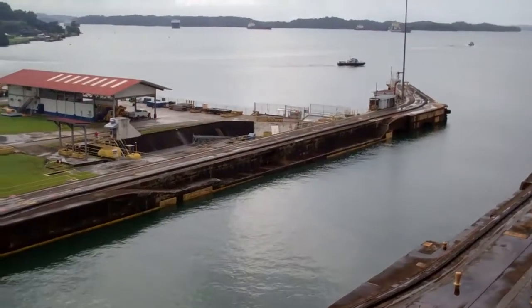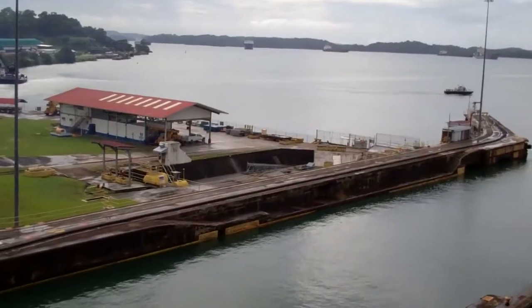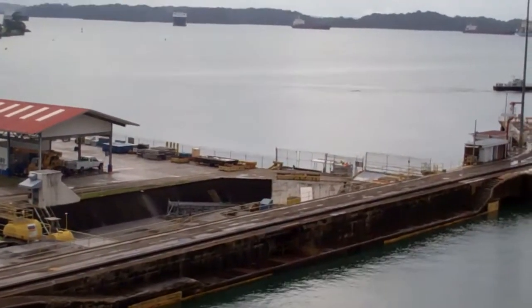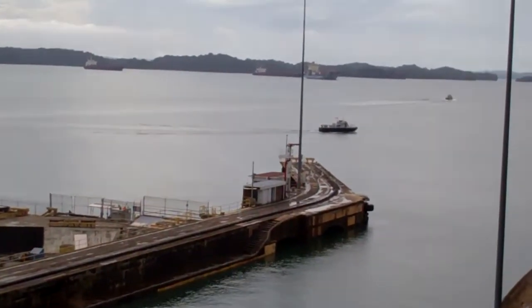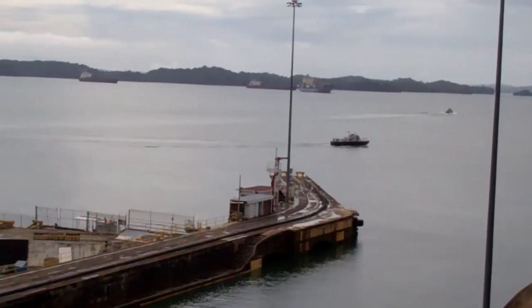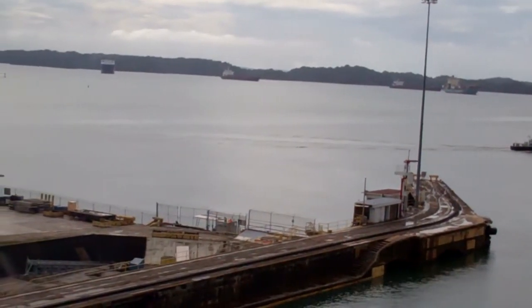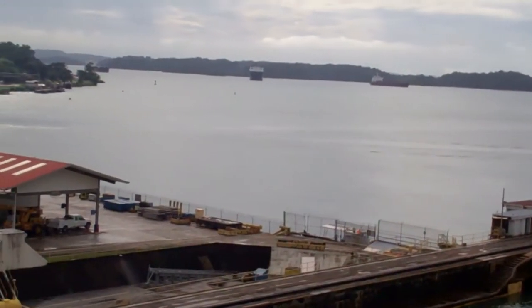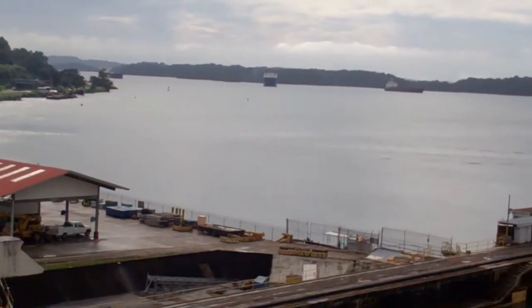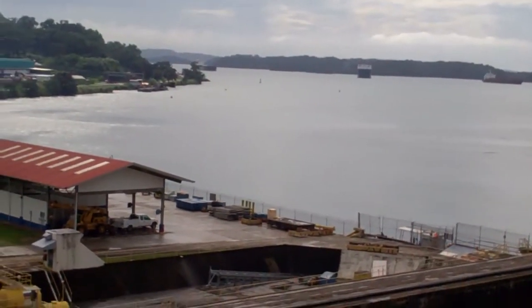As you can see, there are a lot of ships in the lake waiting for their turn to come through the canal on their way back to the Atlantic side. There are container ships. Most of those appear to be container ships. And they're waiting their turn to go through the canal back to the Atlantic side.